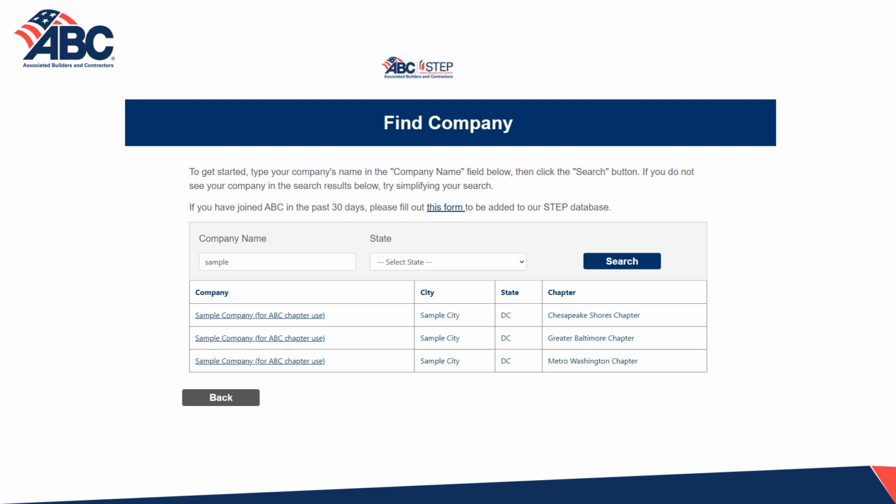Type your company name into the search box, click the blue Search button, and select your company in the list when it populates. If you've joined ABC within the past 30 days, your company may not show up in the search results. You can request to be added to the STEP database by clicking the link that reads, "this form," above the search box and filling out the required information.